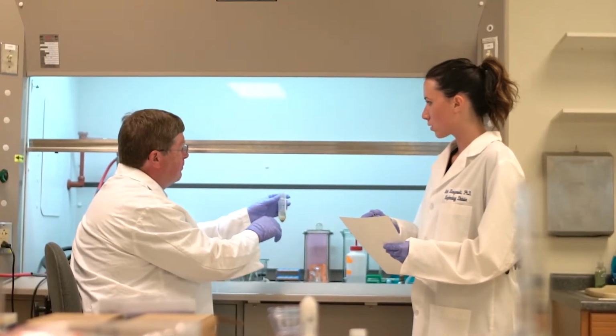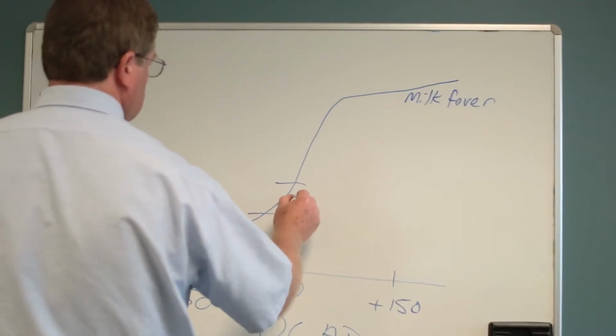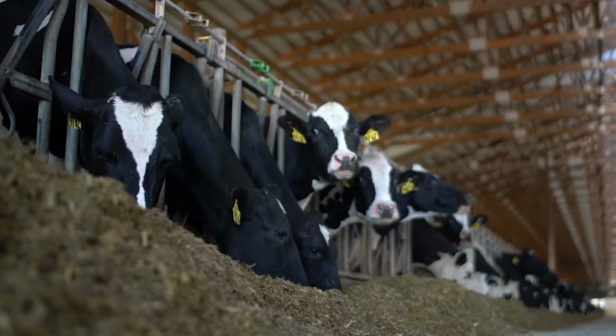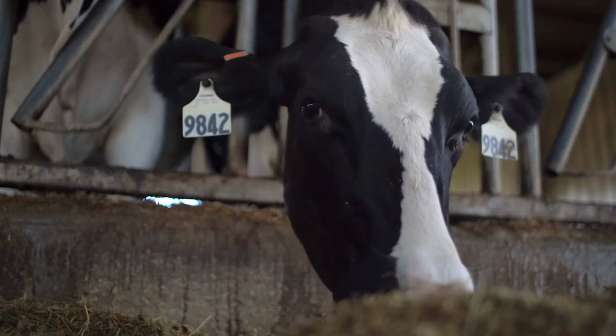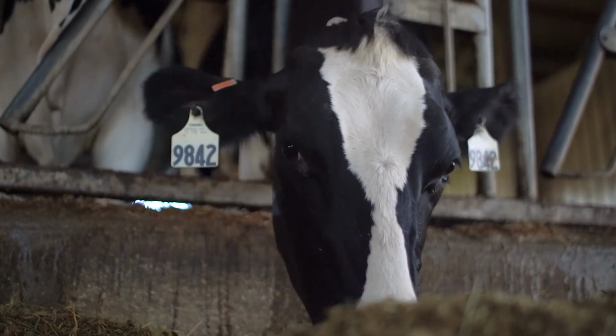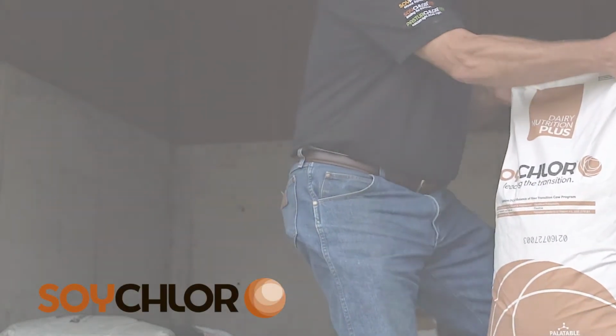Another issue that SoyChlor purposely went around was to make sure that they were not using non-protein nitrogen as a major ingredient in the product. Nitrogen in a dry cow often requires energy from the cow to get rid of that nitrogen as urea through the kidney. We purposely tried to keep that at a very minimum and put true protein into the SoyChlor, protein that the animal can actually use. SoyChlor revolutionized the whole field of DCAD management to prevent milk fever.